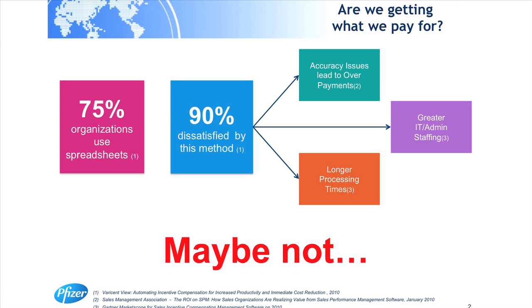Are we getting what we pay for? Now, this is interesting. We learned from a recent survey that 75% of organizations with 1,000 to 2,500 employees currently calculate commissions using spreadsheets. And 90% of them admit that they're dissatisfied with this method. So you can imagine doing something as complicated as incentive compensation using spreadsheets. No wonder there's a lot of errors and dissatisfaction.